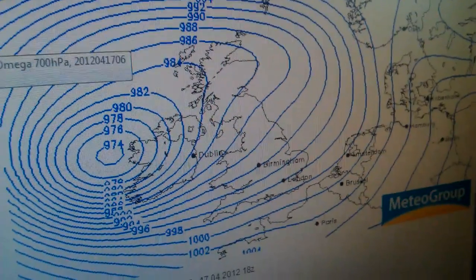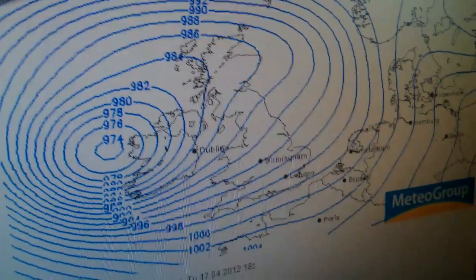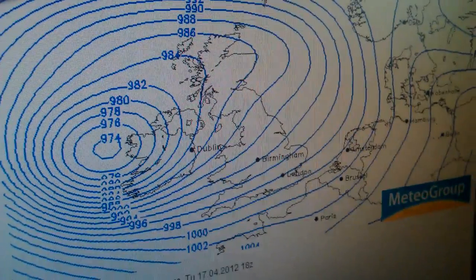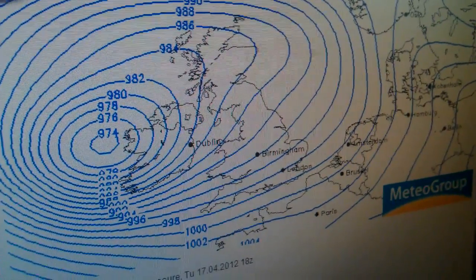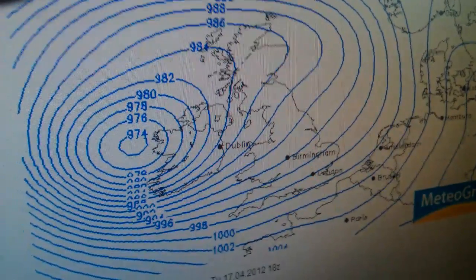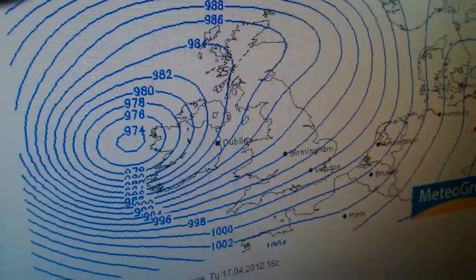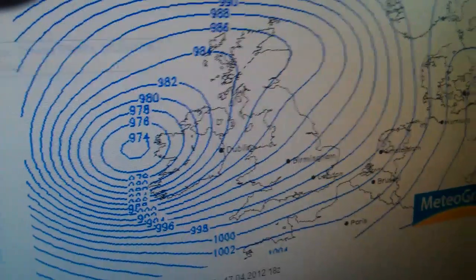But it's actually across the far south of Ireland. We're going to be talking about a very stormy night indeed. Wouldn't be surprised if we see some of the exposed southwest coastal areas of Ireland, along that south coast up by Cork perhaps, we could be talking about strong to gale force winds. Definitely gale force winds. Gusts could top 70, perhaps even 80 miles an hour. So it's going to be a rough night.